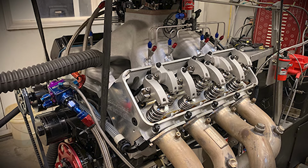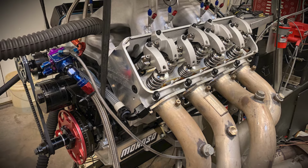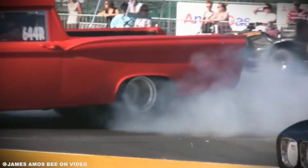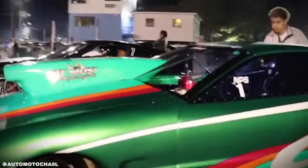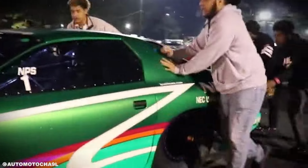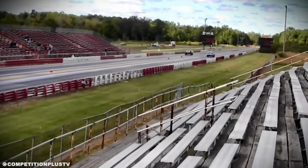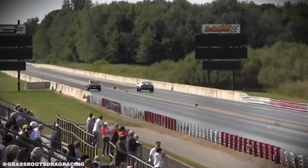The beauty of Musi's system was its consistency. Weather didn't matter anymore. Whether it was a 50-degree morning or a 95-degree afternoon, his bottles were always at exactly 120 degrees when he pulled to the starting line. While his competitors' performance varied with temperature, Musi's remained rock solid. He could jet his engine for one specific nitrous flow rate and know that's exactly what he'd get every single time.